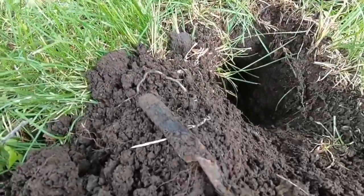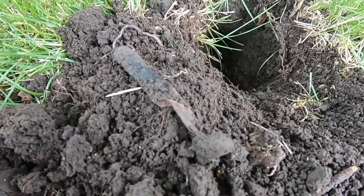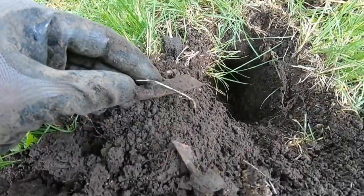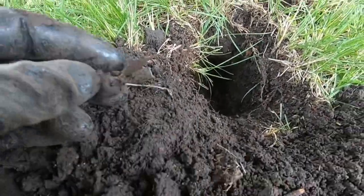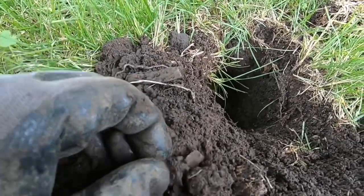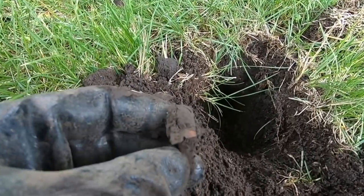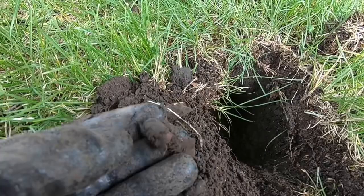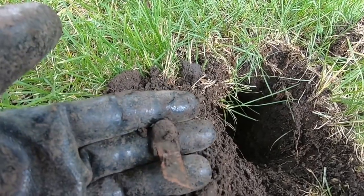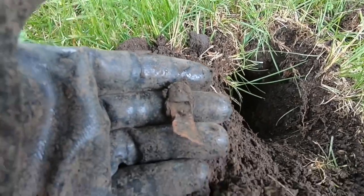This is the remnants of a folding knife, jackknife. The blade is gone. I actually picked up the blade first and stuck it in my bag, but the blade's just about had it. Anyway, you can see it. See the little tip on the top of the knife. That's pretty interesting.